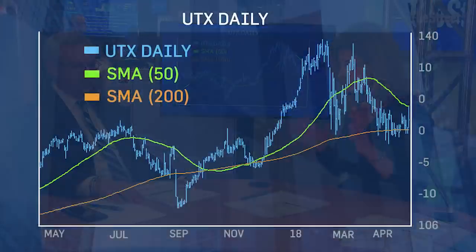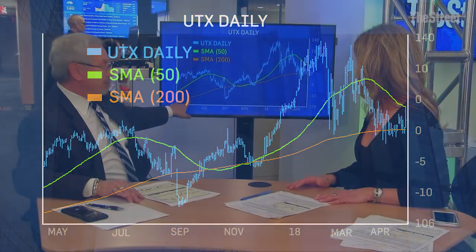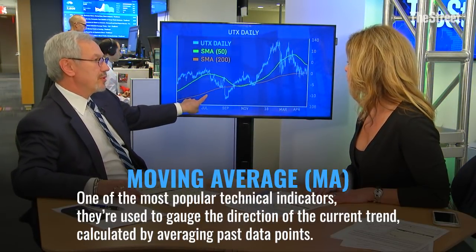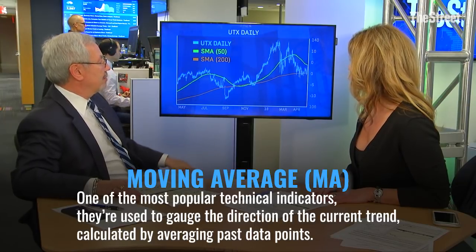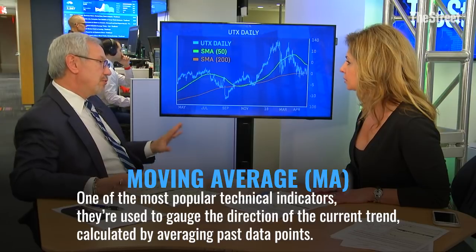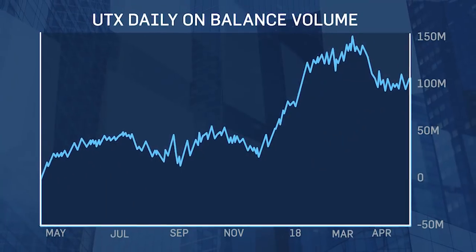So the first chart we have is the daily price. So what does this tell you? Okay. Long-term trend is this orange line, 200 day simple moving average. We want to trade in the direction of the slope of that, unless it breaks down. And this shorter green line is a 50-day, not quite 2 months of trading, which has a negative slope. So we don't like that because it has a negative slope.